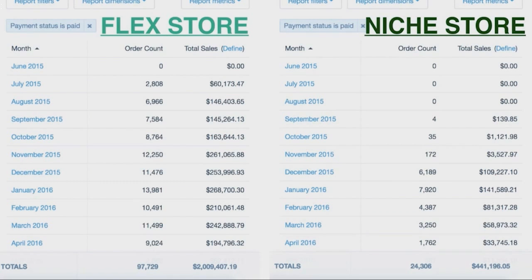You're not stuck just selling firefighter t-shirts or just selling firefighter things. You can start advertising the grandma stuff and the cat lover stuff, the dog lover stuff. So you're able to always advertise whatever is working right now.